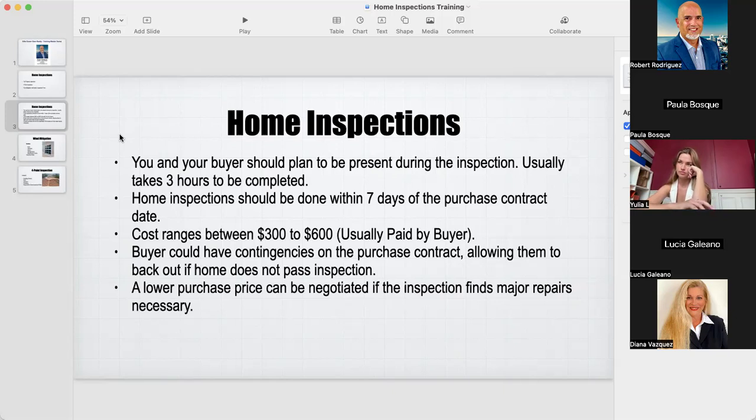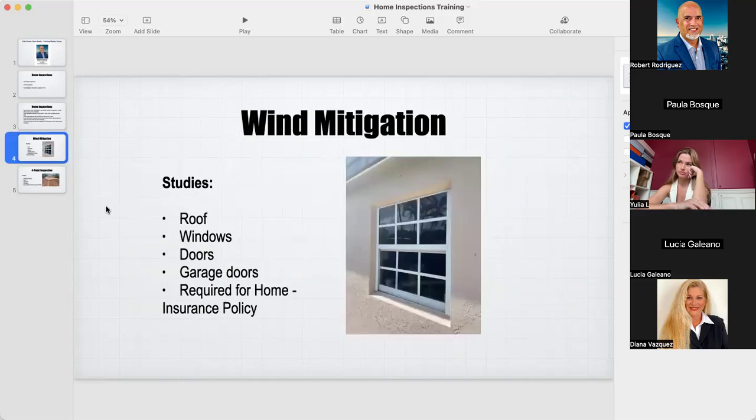All right, so that is going to be part of your home inspection report. The wind mitigation is going to study the roof. It's also going to study the windows, the doors, and the garage doors. This is a requirement for a home insurance policy.